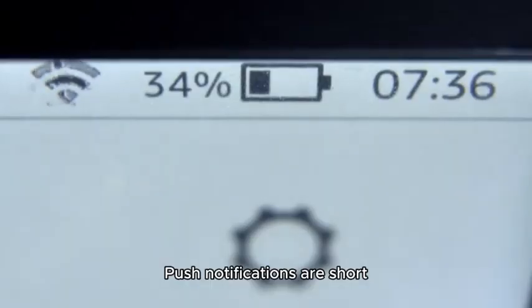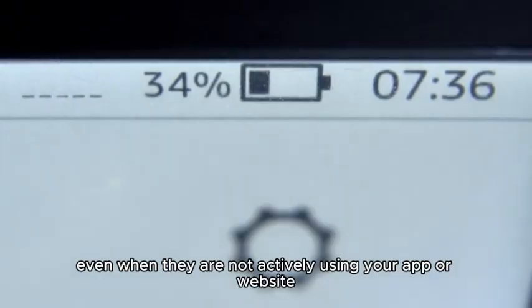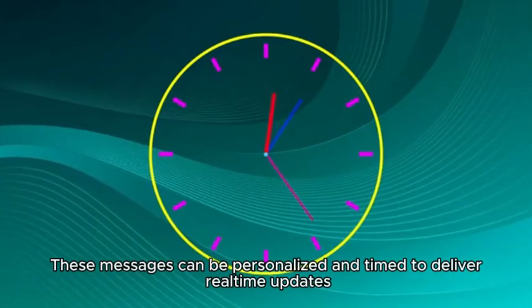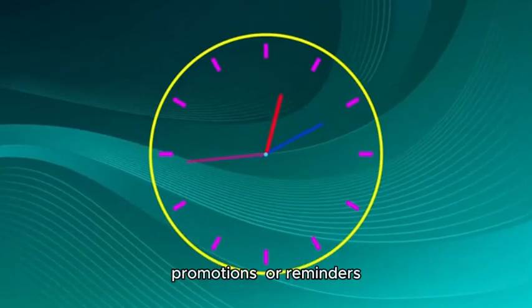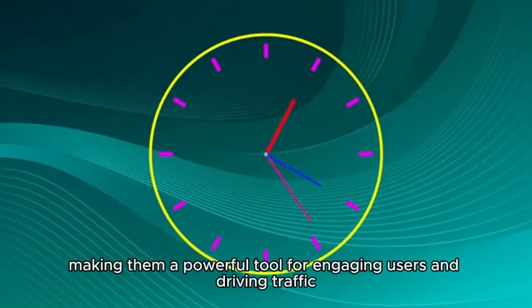What are push notifications? Push notifications are short, clickable messages that appear on a user's device, even when they are not actively using your app or website. These messages can be personalized and timed to deliver real-time updates, promotions, or reminders, making them a powerful tool for engaging users and driving traffic.